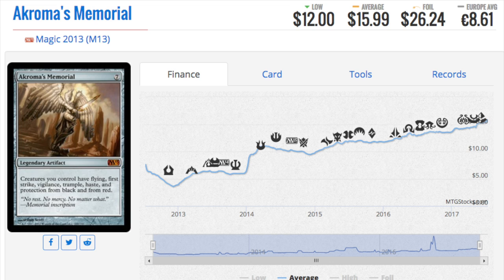Next, Chromos Memorial. This one is from M13, another card that you look at, it's sub $5 at RTR. That's why I love core sets. Before it was reprinted, this was also a $20 card, and now it's pretty much going to be another $20 card soon.